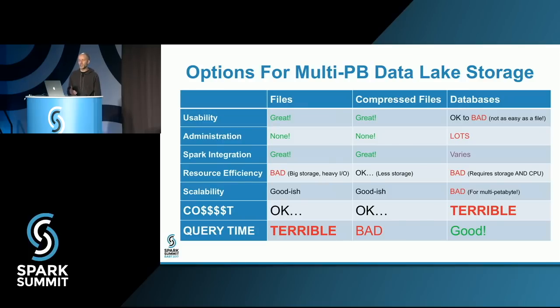So can we do better than these two options? Can we combine the ease of use of files with the query time of a database? I say yes, we can.